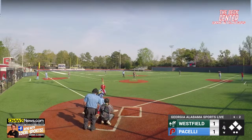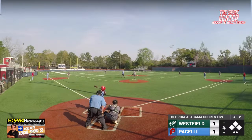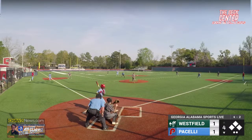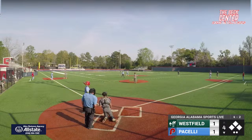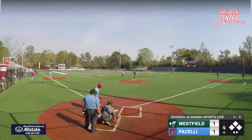So here we go, 2 outs, bases loaded. Number 8 hitter Nolan Vaughn at the plate. Eastham out of the windup. First pitch, breaking ball outside. Oh, nope, it's called for strike 1. Caught the corner.